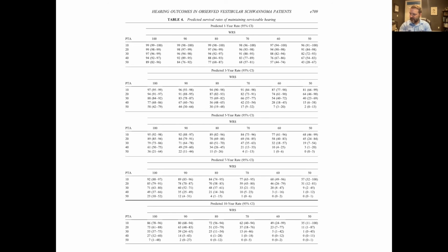I believe it was a total of about 500 or 600 patients, but it was a model that we developed from a large group of patients. So it's pretty cool. Patients like that.